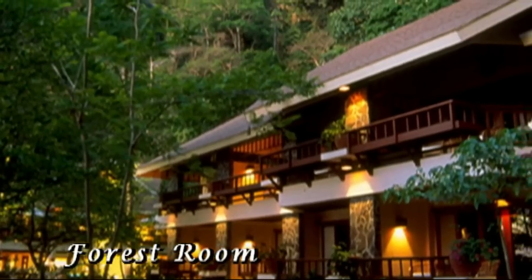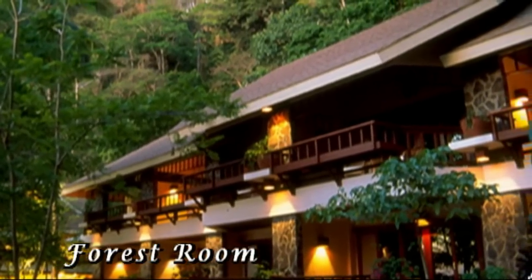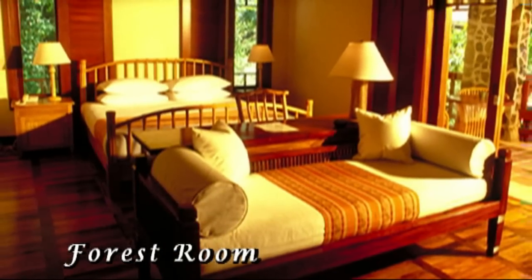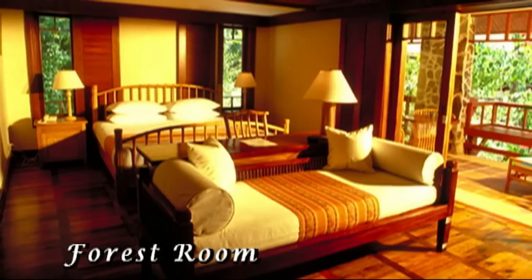Here you see the forest rooms, and again, they're beautifully designed to fit in with the nature, and all the forest rooms view the ocean, so you have complete ocean view from wherever you're at.